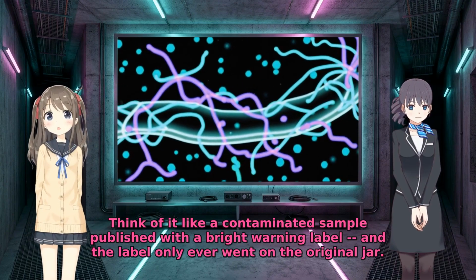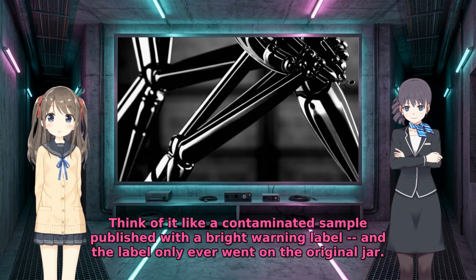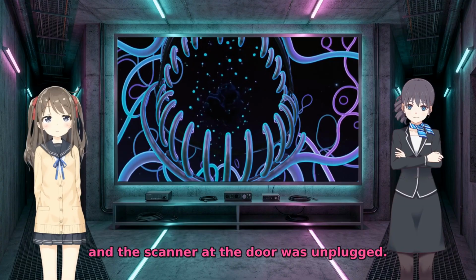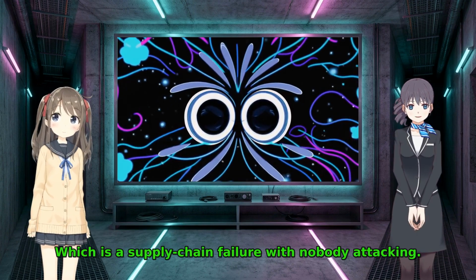Think of it like a contaminated sample published with a bright warning label, and the label only ever went on the original jar. By the time anyone checked, a dozen shops had decanted it into unlabeled containers, and the scanner at the door was unplugged. Which is a supply chain failure with nobody attacking.